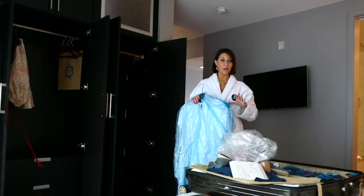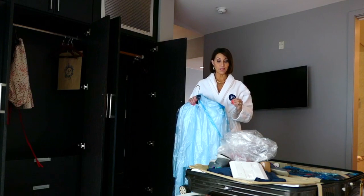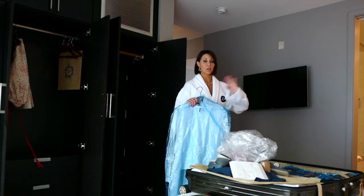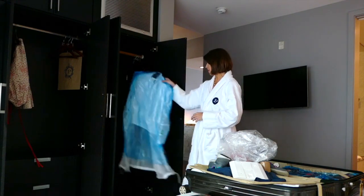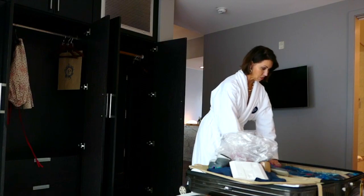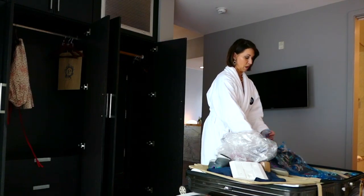If you have time when you are unpacking anything that has wrinkles, put it in the bathroom next to the steamer and go ahead and steam it before you hang it up for the first time. But I've just found out that we have to be somewhere in a few minutes, so I'm going to be doing that later on tonight, probably after dinner.